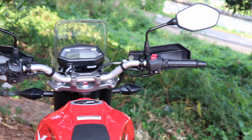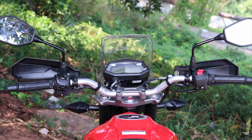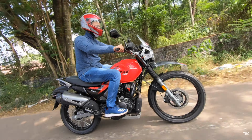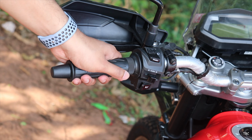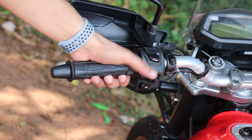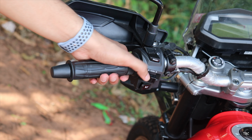And lastly about the handlebar and the speedo console, the handlebar is the straight type one which is set at the right position so the rider doesn't have to lean much to grab it. And about the switch controls, you get all the necessary ones with the dim, bright and pass light as a single toggle along with the indicator control and horn on the left side.